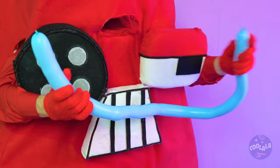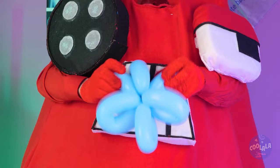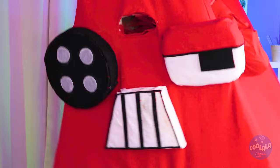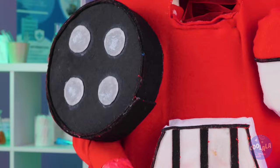Now twist it up into a star-like shape. Add a stem and it's a flower. Uh-oh, I don't think she likes it. What can we do? Hey, Dolly, watch out! Oh, poor thing. But this gives me an idea.